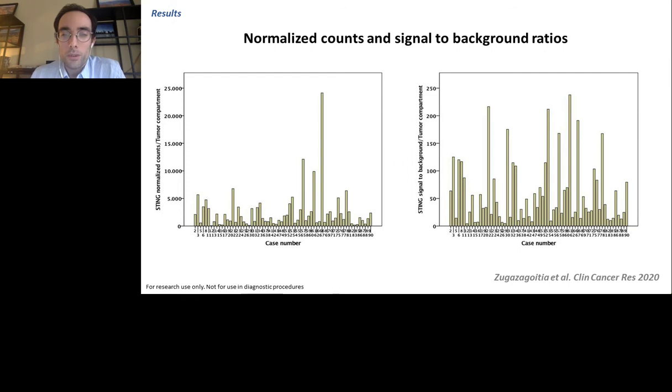So I will start showing you some analytic results first. As you can see, in order to prove the performance of the assay, we calculated the normalized counts for each of the markers, and then we also calculated the signal-to-background ratio in order to show the performance of the assay. I'm showing here an example of one of the markers that was showing really high counts and really good signal-to-background ratios. This was the case for STING measured in the tumor compartment. As you can see, a lot of tumors express high levels of STING, and most of the cases have signal-to-background ratios way above background.